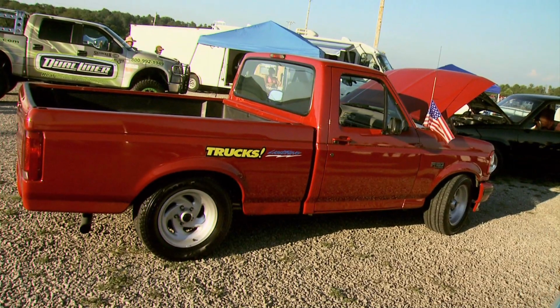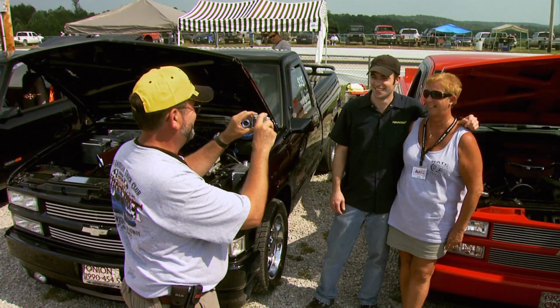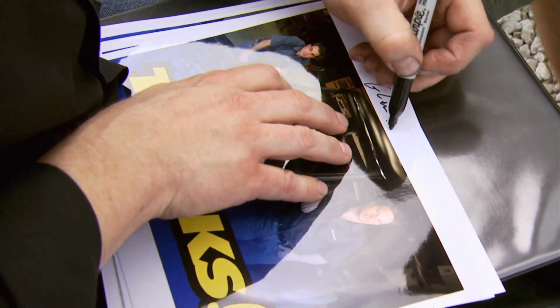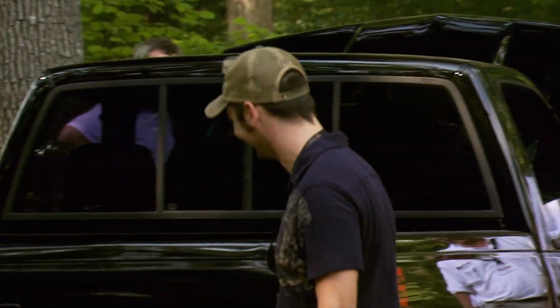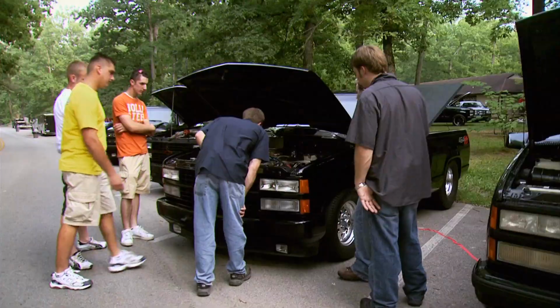It was fun to have our project trucks on display, but one of the best things about the shootout was that we got a chance to say hi to some of the people that watch Trucks and have followed these two build-ups. The night before the races, we were invited by the North American Truck Club to a get-together at the local state park for a closer look at some of their trucks. And we had the chance to ask around and talk to people about trucks, high-performance strategy, and all things automotive.